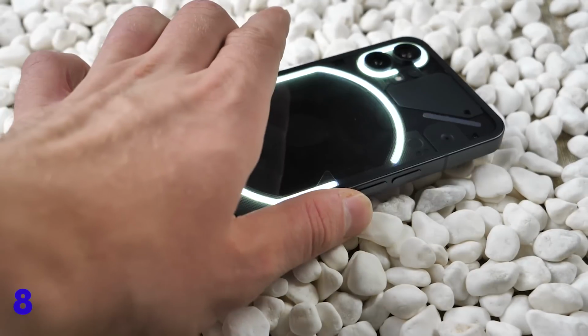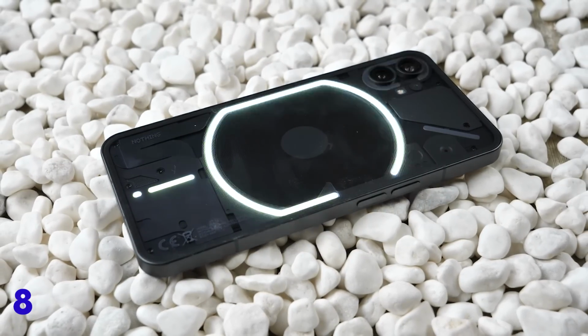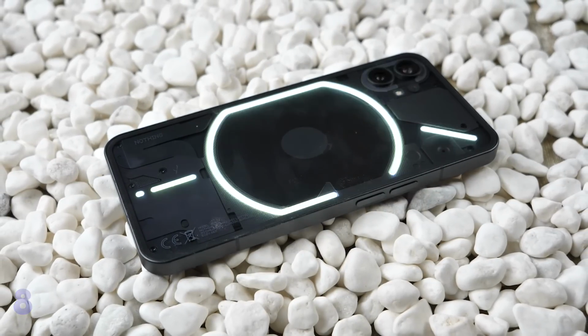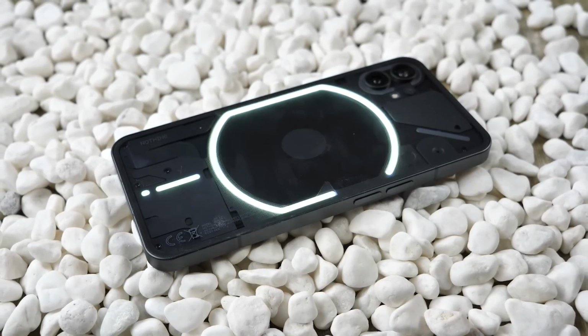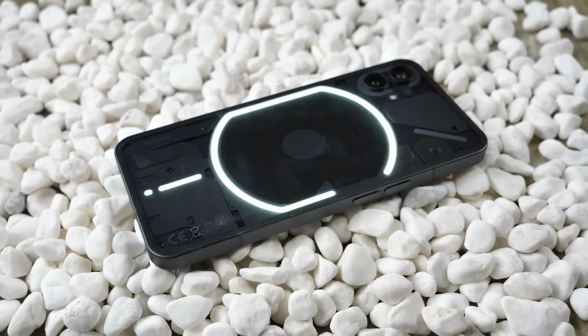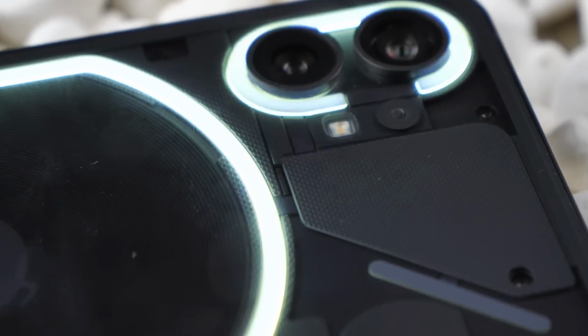Number 8, music visualization. I know I said hiding this feature is a negative aspect, but the feature itself is actually really cool. While the speakers on this phone are decent, turning this feature on definitely makes your phone stand out, especially at night. Playing anything on the speakers with this feature enabled syncs the glyphs with your speakers, creating a stunning light show. Very cool feature.